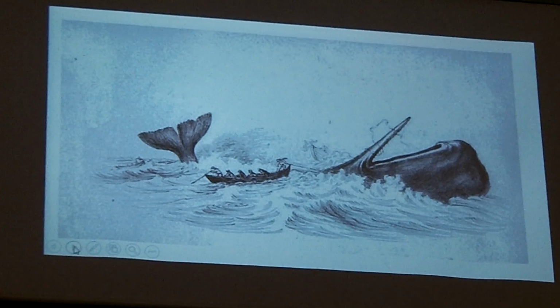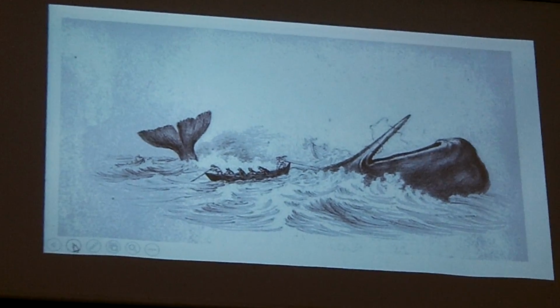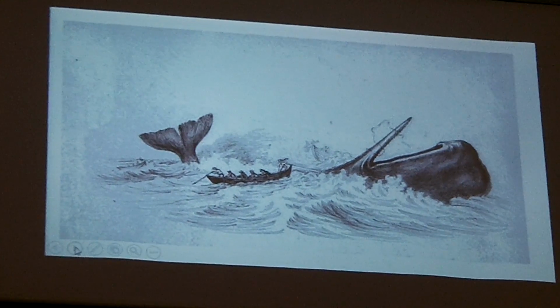These whales have been hunted for a long time. Most of them are protected animals now because their numbers are low.